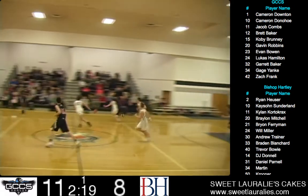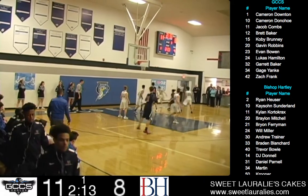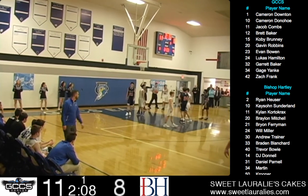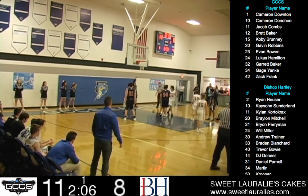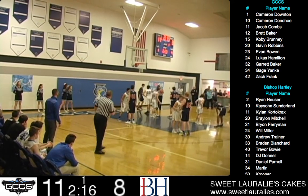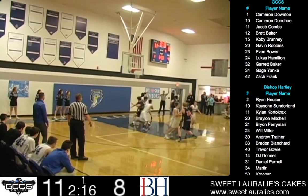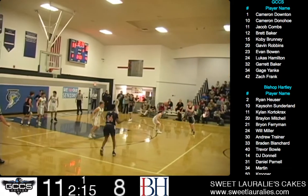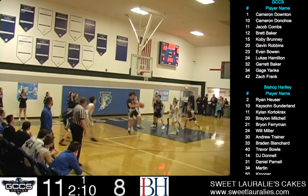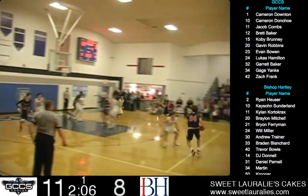Four-man press here by Grove City. This is Brian Furman. Kylan on the baseline. Perimeter passing by the Hawks. Kylan going to take the shot, no good. Rebound Miller. Working with Baker.